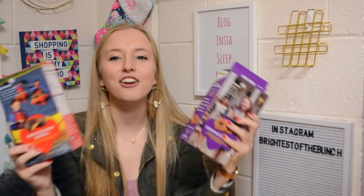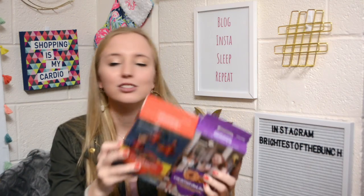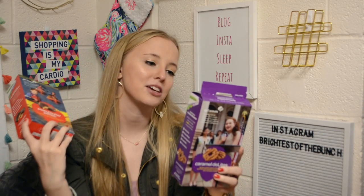She sent me 2 different types of Girl Scout cookies, which everyone loves. It's always so exciting to get them. I used to be a Girl Scout and I just always love whenever their cookies come around. So she got me the caramel delights, which I didn't used to like, but they were Doug's favorite and he made me try them, and now I really do like them.